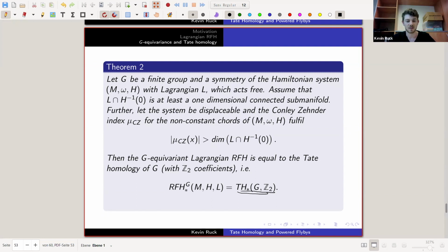And so the idea is that if you want to calculate this part, you can just check the above assumptions for your system or a homotopic system, and then you can just go to the literature and look this Tate homology up, and therefore you don't really have to calculate this Rabinowitz Floer homology.